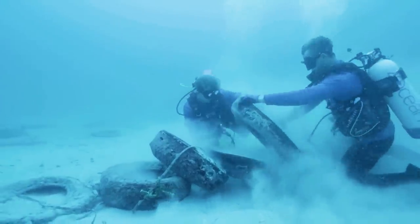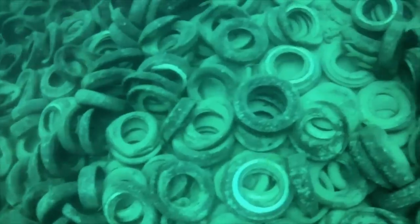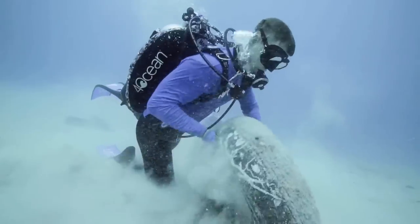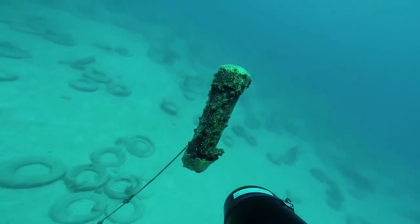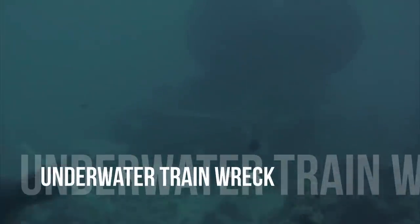This plan was widely supported by the public and eventually endorsed by the U.S. Army Corps of Engineers, as well as state and local governments. However, the project turned out to be a major environmental disaster instead. It left a watery wasteland with loose tires damaging the corals, creating cancer in the reef. Now, undoing the damage caused by the project, which took mere weeks to complete, is taking decades and hundreds of millions to fix. Underwater train wreck.